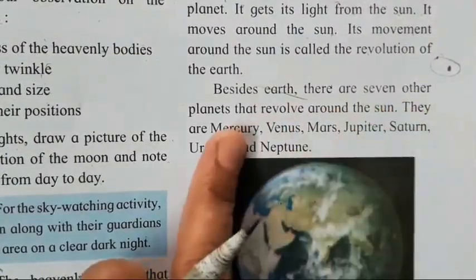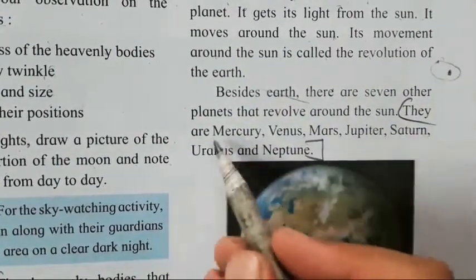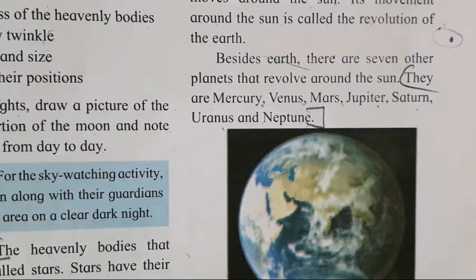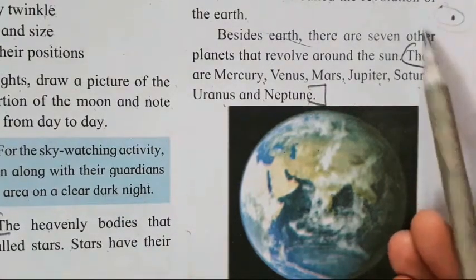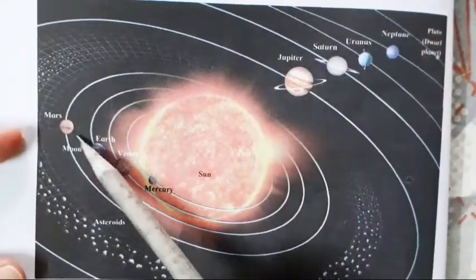It is very easy to remember it, rotation and revolution. Besides Earth, there are seven other planets that revolve around the sun. So not only does Earth move around the sun, but there are seven other planets that move around the sun. They are Mercury, Venus, Mars, Jupiter, Saturn, Uranus and Neptune. So you all can mark this and keep it for yourself in order to write the seven planets which revolve around the sun. I hope this concept is clear. Revolution and rotation of the Earth both are different. Rotation means wo khud se rotate karta hai, ball ke jaise apne aap ghoomta hai. And revolution means it keeps on moving in the circular orbit. Is it clear? So in the textbook, you all can find this on page number 2. Everything has been shown. These are the seven planets which are revolving around the sun.